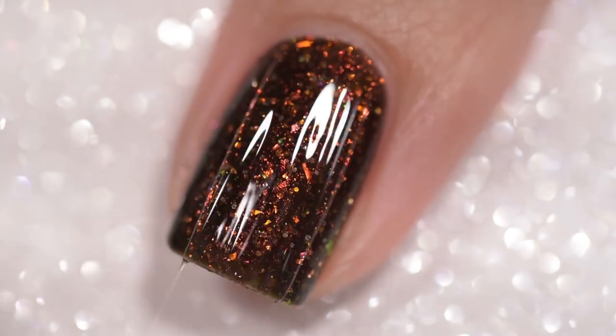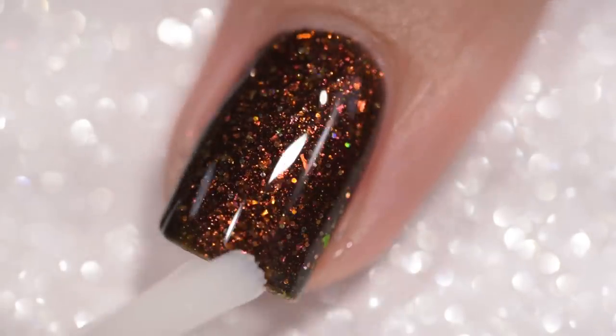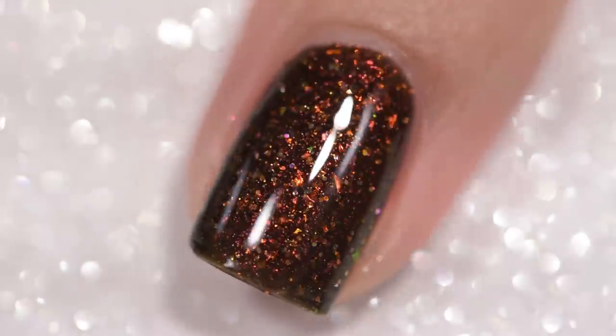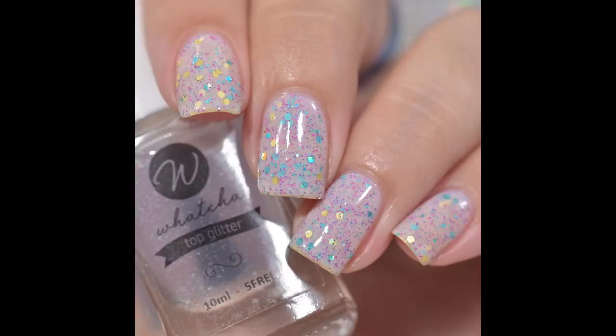The glitter leveling top coat is just like I described on the other one: you apply it over your textured polish, whether it be a glitter bomb or a flaky bomb. You apply it and you wait for it to dry, and it will fill in all those little nooks and crannies. And once it is dry, you apply your regular top coat, and it will leave you with a nice glassy finish. This does the job very well, and I highly recommend it.